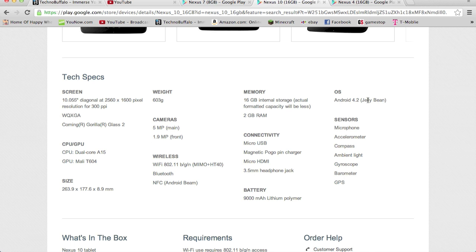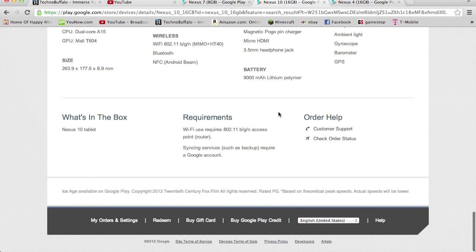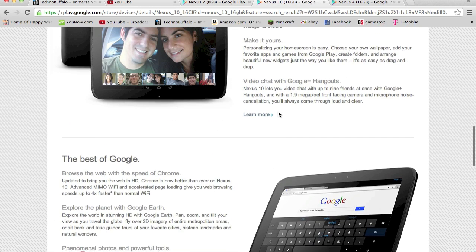Comes with Android 4.2 Jelly Bean. Has a microphone, accelerometer, a compass, ambient light sensor, a gyroscope, thermometer, and GPS. Has a 9,000 milliamp lithium battery, and that's all about that.